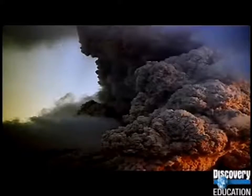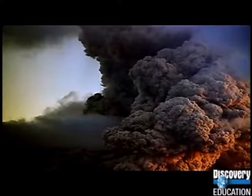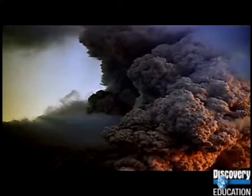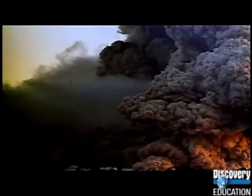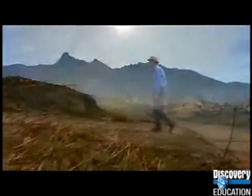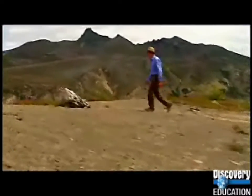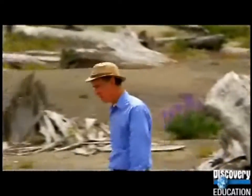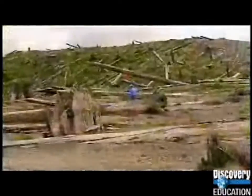Mount St. Helens erupted with a force 500 times the atomic bomb that was dropped on Hiroshima. A cloud of hot ash roared 15 miles into the atmosphere. 230 square miles of forest were wiped out. 6 million trees, enough wood to build 300,000 two-story houses.